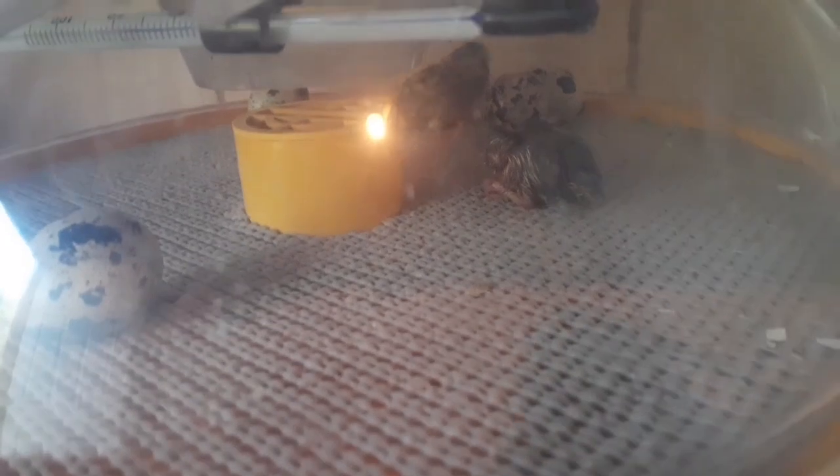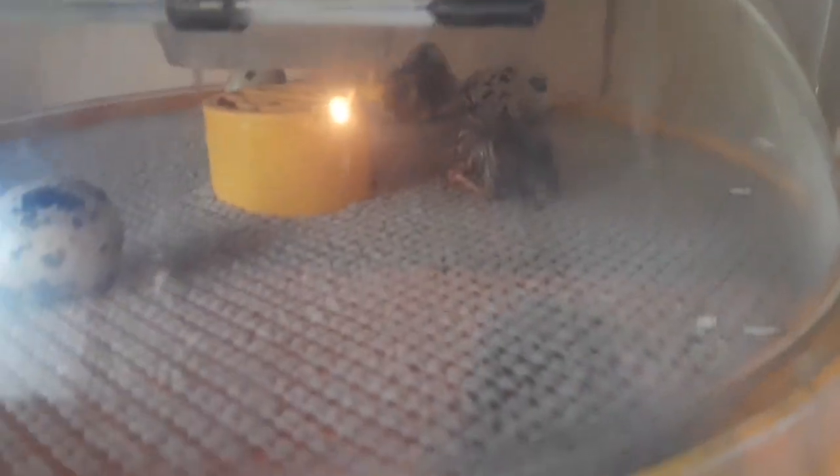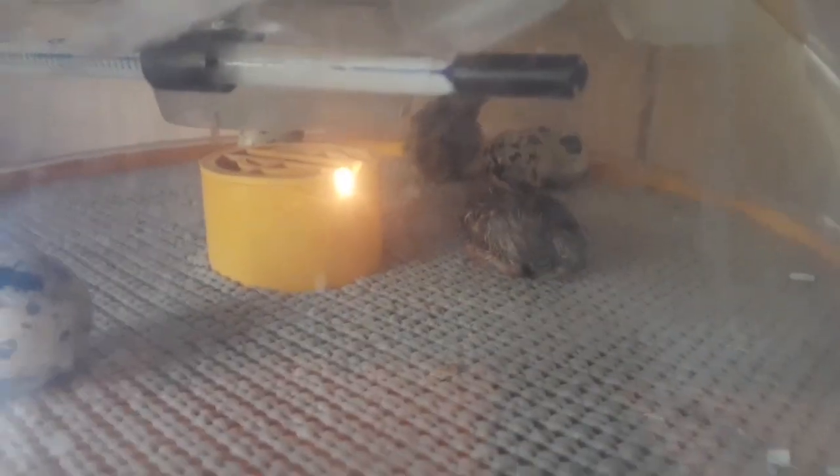Alright, so it's been about 12 hours. Now this guy just hatched. There's nothing wrong with him, I promise. He's flipping and flopping because he literally just came out of the egg about 10 seconds ago. I wasn't quite fast enough to get the camera rolling. So now we have 2. It's about 12 hours after the first one hatched. It literally takes about 24 to 36 hours to be sure all your guys are hatching.